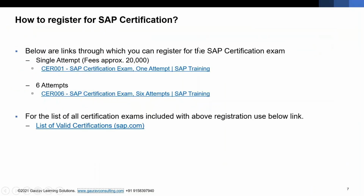So we understood there are 2 ways in which you can register for SAP certification. One is CER 001, which will allow you 1 attempt, and CER 006, which will allow you 6 attempts. Let's go to the next one.